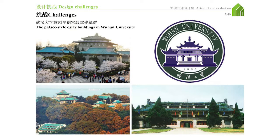Here are some photos of the campus. We can see the university logo has an image of the palace-style building.